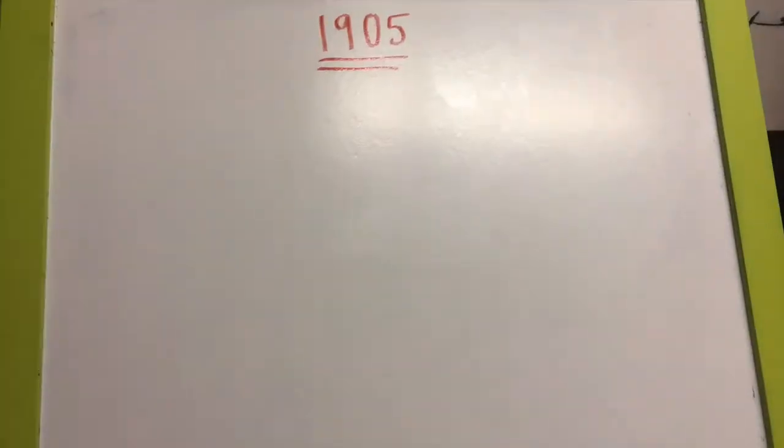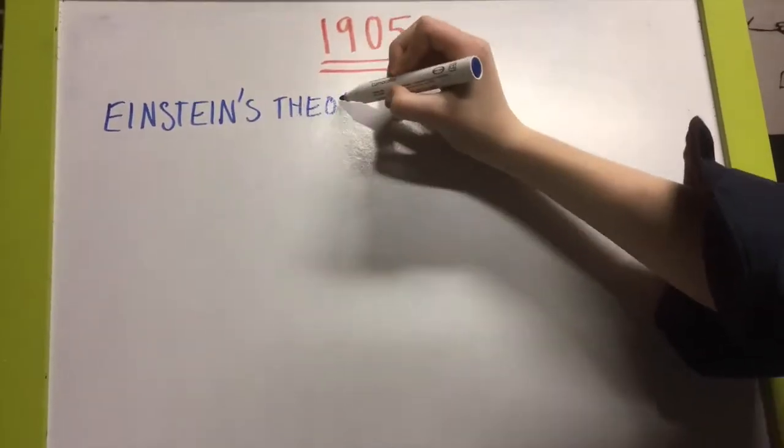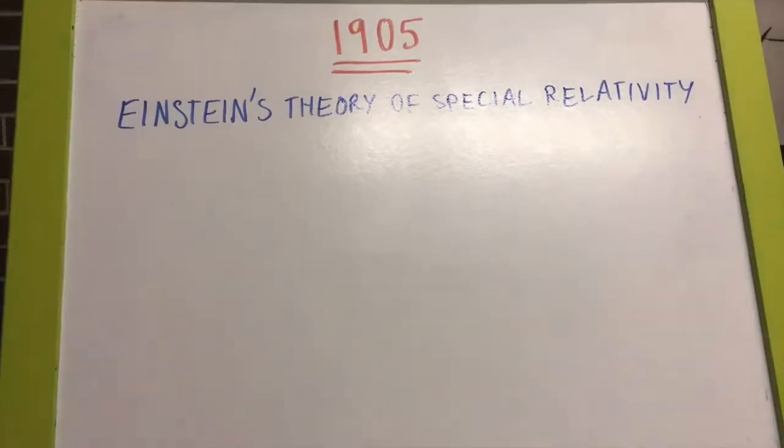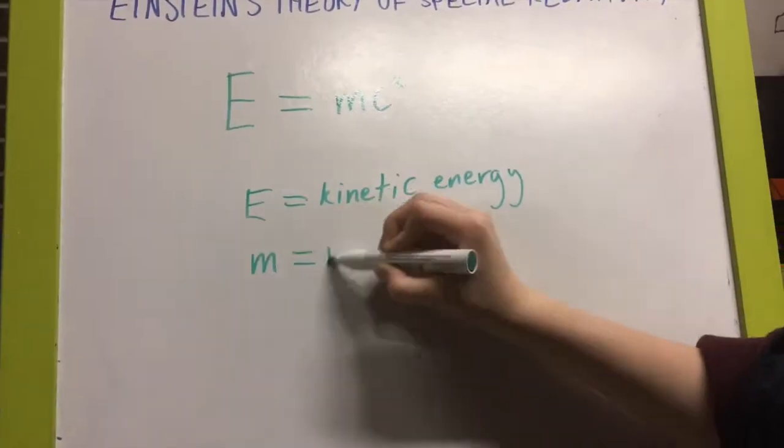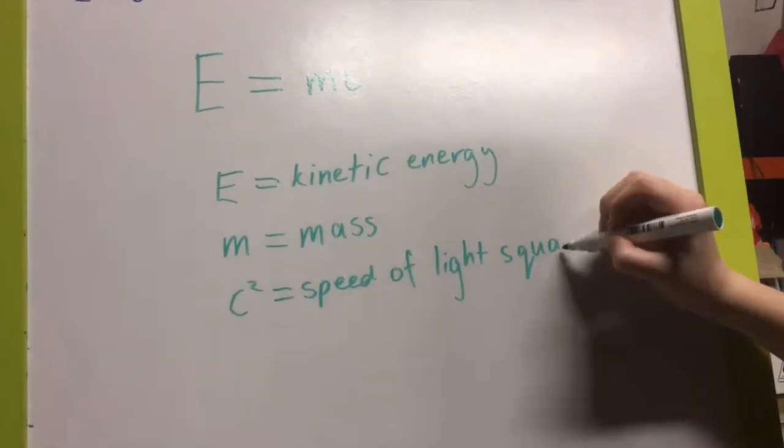In 1905, Albert Einstein theorized his special theory of relativity, more commonly known as E equals mc squared. This equation states that an object's energy is equal to its mass times the speed of light squared.